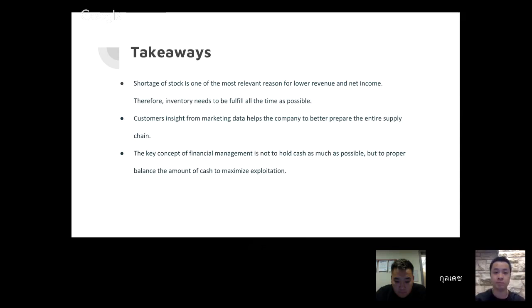The last thing is the key concept of financial management: not to hold as much cash as possible. You don't need that, but rather properly balance the amount of cash to maximize exploitation. As you can see in the financial part, we don't need to hold cash like 4 million or 5 million. When we have cash at a certain point, we use it to invest in increasing our production capability and also to pay the debt to lower the interest we have to pay in every round. Finally, it affects our income statement and makes our shareholders happy.